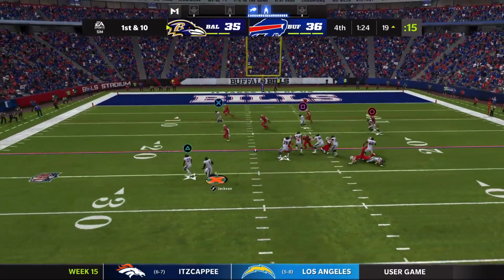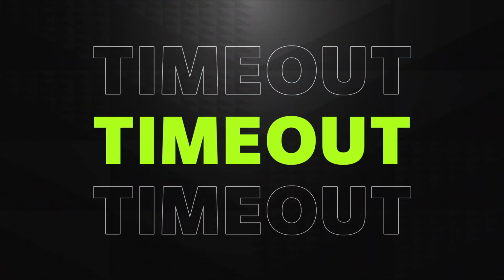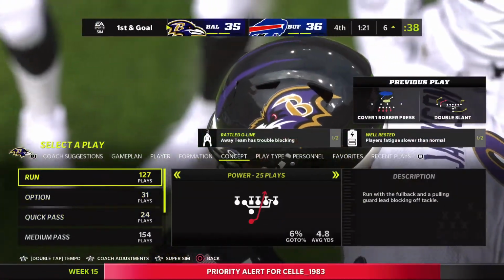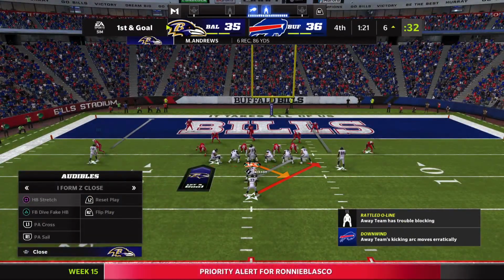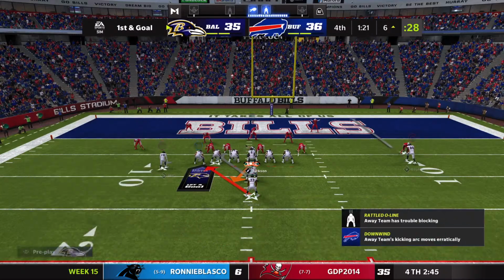Jackson to throw. Buying time to his left. Throwing the out route incomplete. That's Andrews. Now the Bills are going to use the first of their timeouts as they'll head to the sideline and talk over what to do next. And the question now, how do they want to work the clock here on 1st and goal? A field goal would give them the late lead.